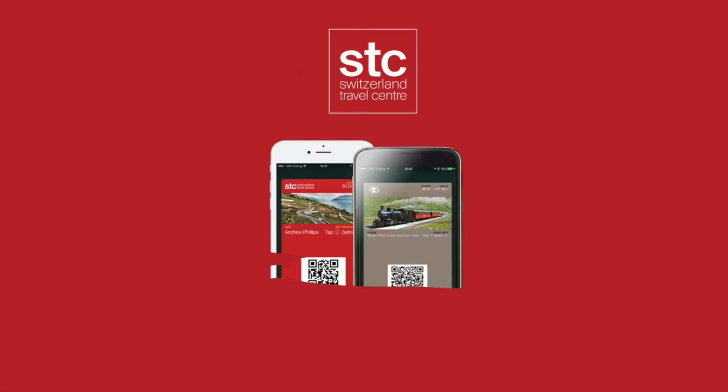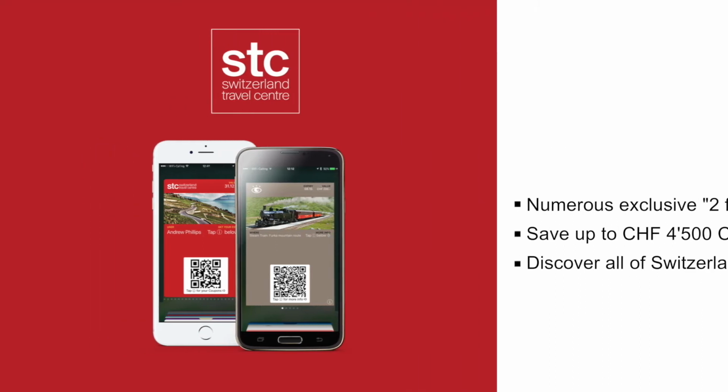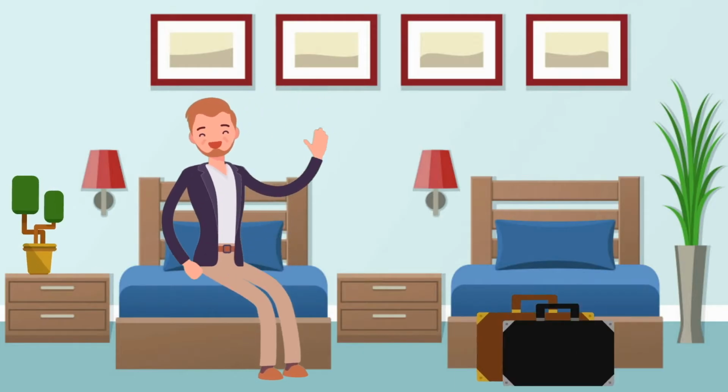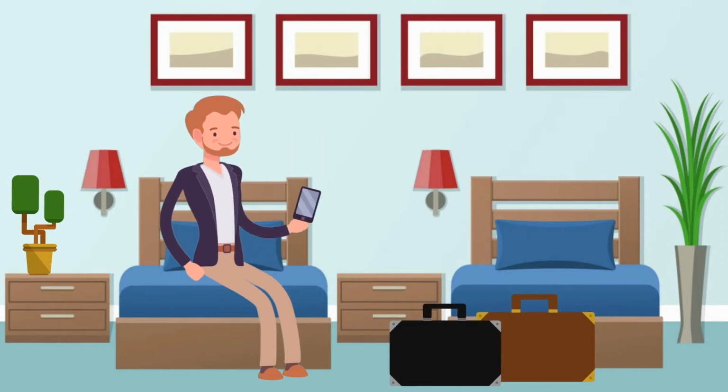With the Swiss Coupon Pass, you benefit from various 2-for-1 offers along the Grand Tour of Switzerland worth over 4,500 Swiss francs. This is Tim. He arrived in Switzerland 2 days ago. Before starting his adventure, he prepares his digital Swiss Coupon Pass.